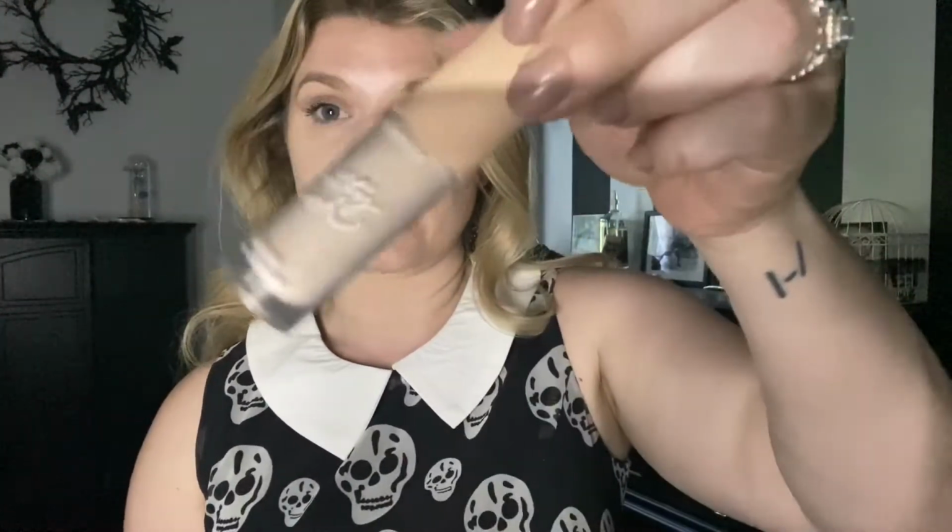It's a little hot out there, so I don't want to get too cakey. So I'm going to go in with concealer now, and I'm going in with this ColourPop concealer. It's a little bit lighter than my foundation, which is why I'm doing that.